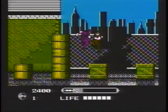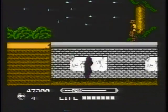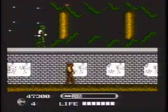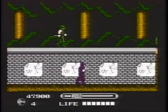As you succeed in your quest, you will receive further training in the ninja arts. Art of the Spider, Invisibility, and the awesome Fire Ring. There are 10 ninja arts to master in all, but when magic doesn't work, you'll have to rely on your moves in devastating martial arts combat.